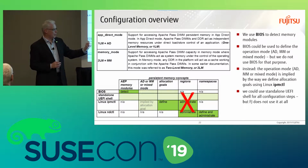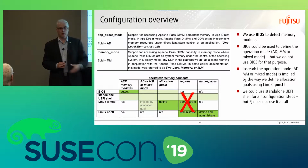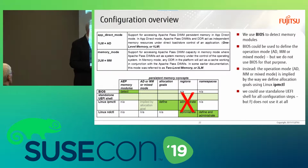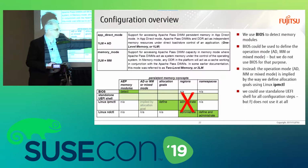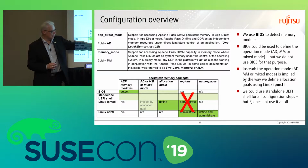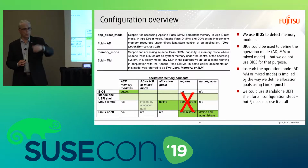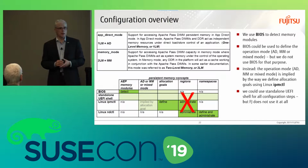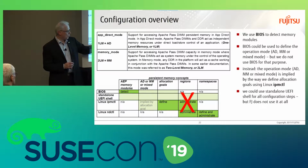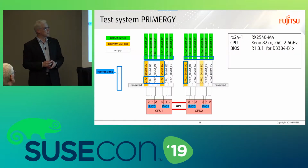So the steps to enable the devices: of course, the BIOS has to detect the modules, then you have to make up your mind between App Direct and Memory Mode. You will define application goals, which results in implicit regions and then namespaces, and as we have learned, there are a couple of tools to manage this. The gray boxes, this is possible to do so, and in our cooperation with SUSE last autumn, I think, Hans, you had boards from Intel, and at the beginning you were using the UEFI shell for all the commands, and we were more focusing on the green boxes, so the BIOS for the hardware detection, the ipmctl to define the goals, and the ndctl to define the namespaces.